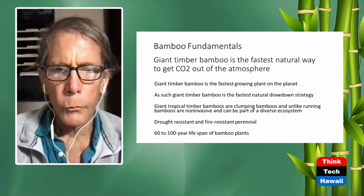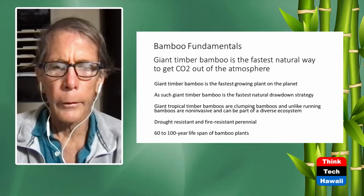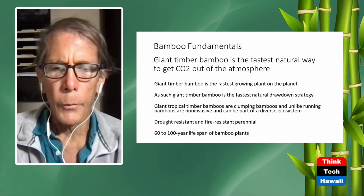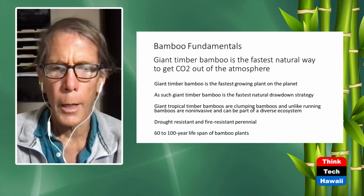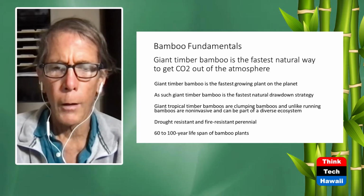So we'll jump back to that bamboo fundamentals slide. The other thing is the clumping bamboo is a perennial, and it's drought resistant and fire resistant. Where we're working in the Philippines, that's been an essential piece of our project, in that they unfortunately have deforested much of the island where we're working. That island is many times the size of the entire state of Hawaii. Invasive grasses have come in, and because of the loss of the forest cover they've got a drier climate, and they're getting these seasonal fires. And the only thing that's able to survive those wildfires is the bamboo.